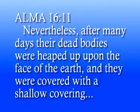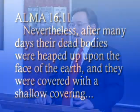Alma 16:11: Nevertheless, after many days, their dead bodies were heaped up upon the face of the earth, and they were covered with a shallow covering. In the Midwest, we have a lot of burials, a lot of mounds, but we also have some mounds that we call battle mounds. And these battle mounds, in my opinion, fit the very description that Alma here is discussing.